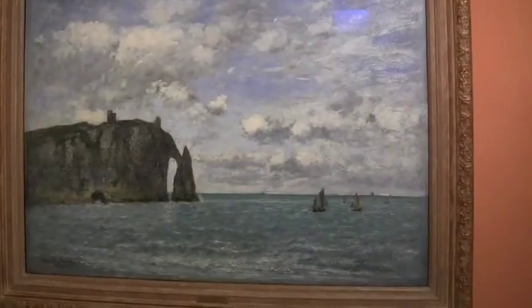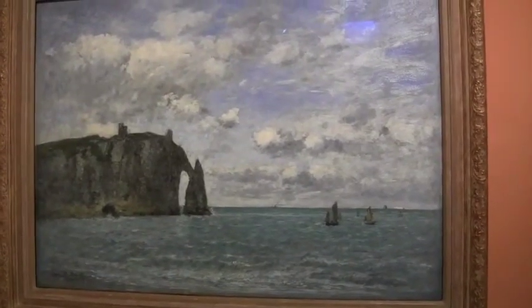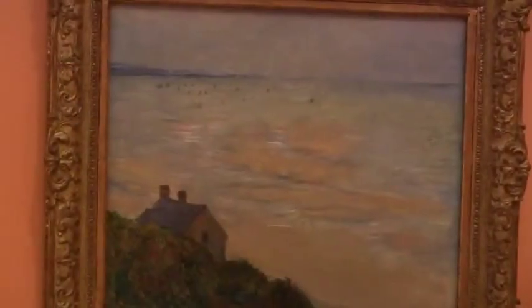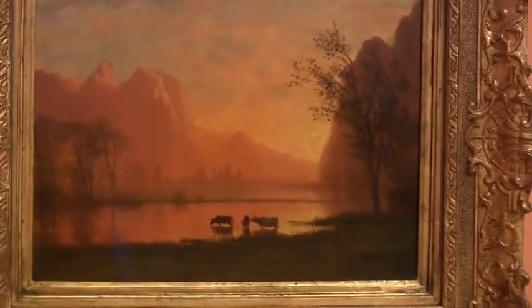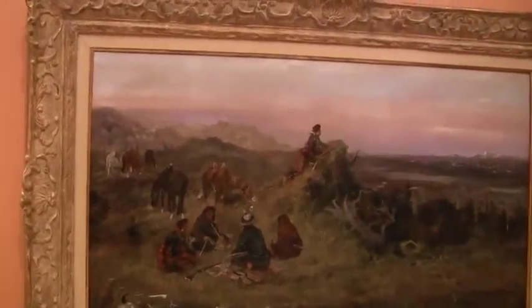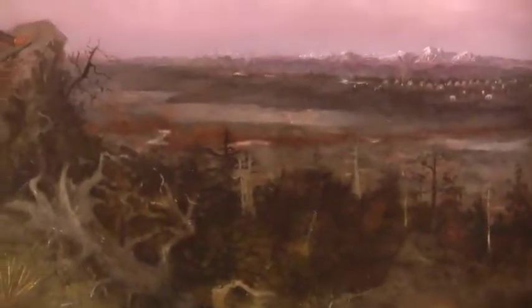There's another one from Eugène Boudin, and this is Étretat, which is near Pont de l'Arche in Normandy. Edgar Degas, and this time we have horse racers. 1894. This is Claude Monet, Deauville at low tide. This is Albert Bierstadt, 1863, sunset at Yosemite. This is Charles Marion Russell, 1868. And this group of Indians here is spying on this group over here because they want to steal their horses.